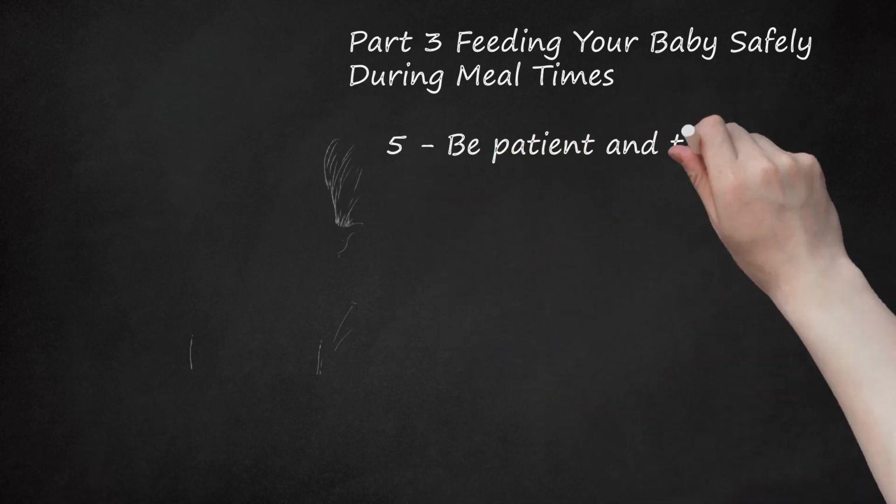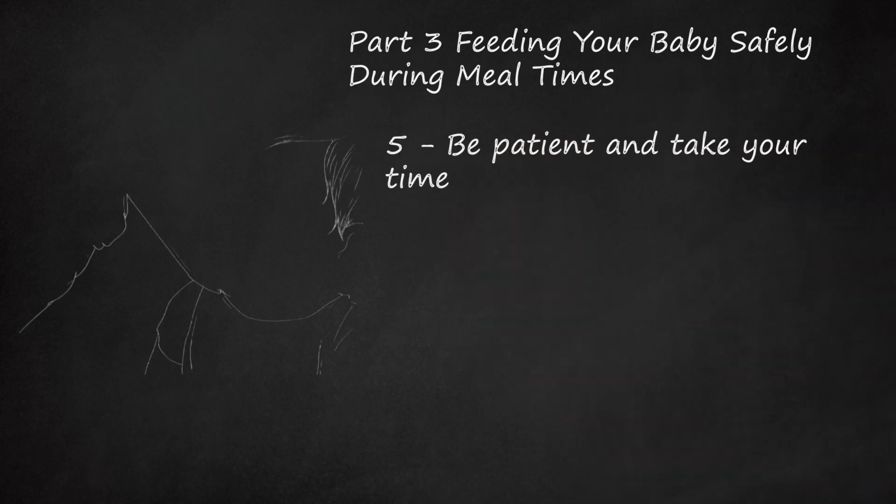5. Be patient and take your time. Whether you're feeling tired or are feeling run down, it takes a lot of patience to get your child to try new solid finger foods. But be patient and take your time with this new experience. Before you even start feeding your child solid finger foods, know that it will take time and patience on your part. It's almost a guarantee that your child will spit foods out, not want to eat or not like certain foods.